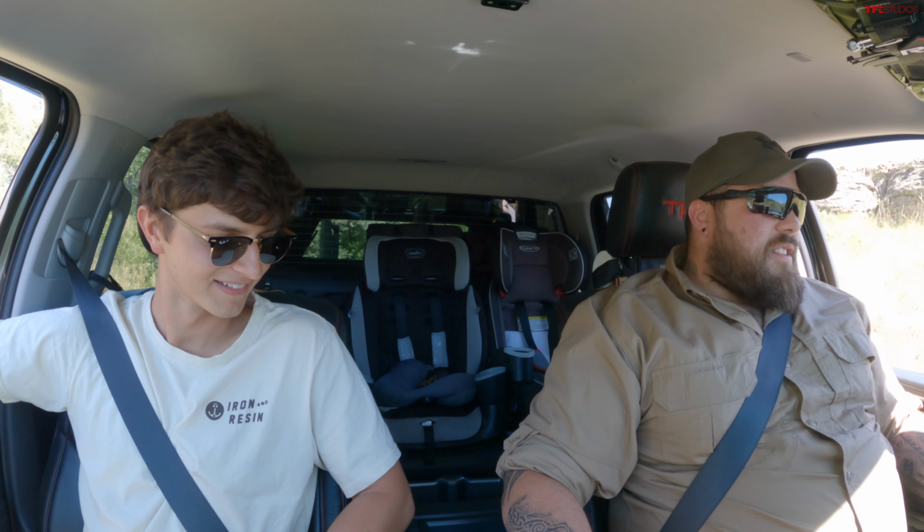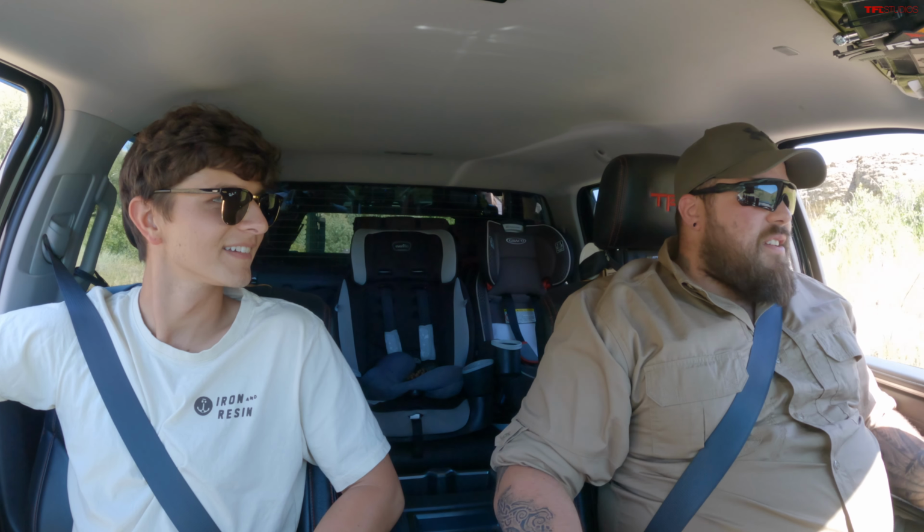Yeah. And the multi-terrain select. Like I used one for the rock. I used one for the dirt. So yeah, it's like if you have good weapons, use them against your enemy. Yeah, exactly. If you've got the features, they're there. You might as well use them. Exactly.